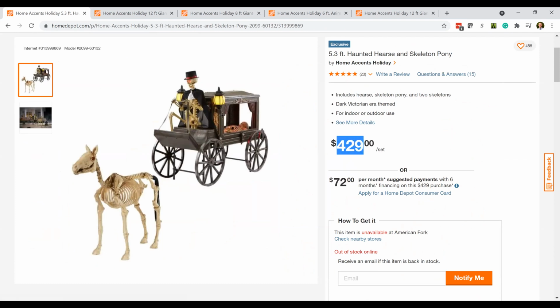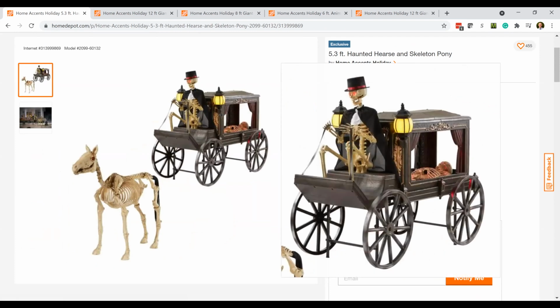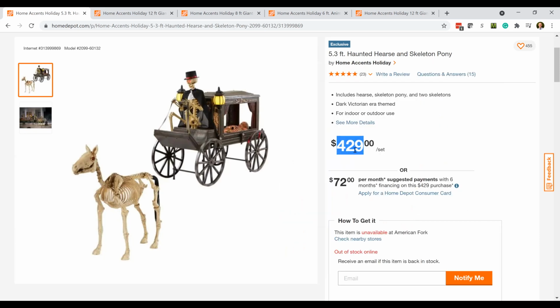So I was regretting a little bit not purchasing the hearse last year, because it'd be great right in the center of our graveyard. We needed kind of a centerpiece in our graveyard. It's all kind of flat and spread out, and to have some big centerpiece would make it pop. And so I was hoping they'd bring this back, but I don't know if I'm going to spend $400 on it to get the horse. I think I'd rather have just the hearse.